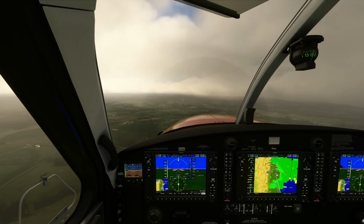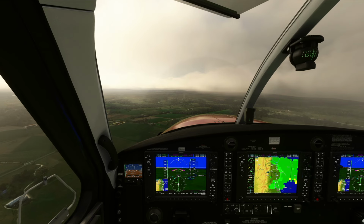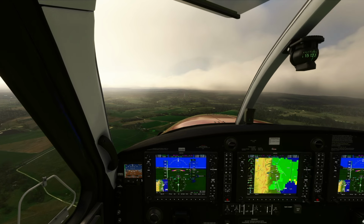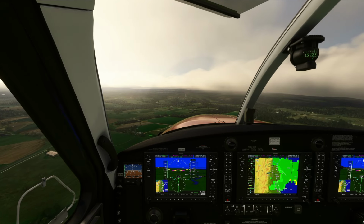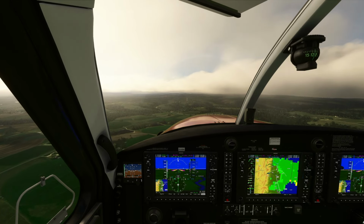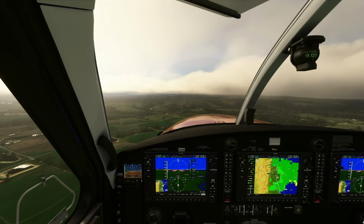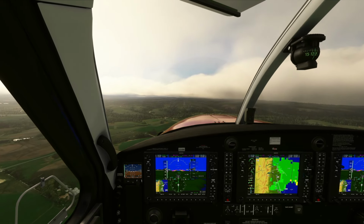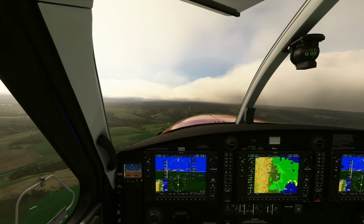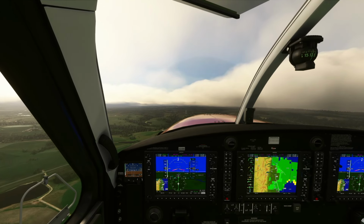Okay, we can start slowing down. We've got the first stage of flaps. Plenty of visibility. Runway's in sight. Got the PAPIs as well, two white, two red. Next stage of flaps. More power to compensate. Flaps full.